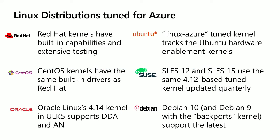Each of the distros has done work on their kernels. For example, while the Red Hat kernel may give you a version that seems like it's old, it's not old. Red Hat does a lot of work to backport all of the Hyper-V things, all of the other things into their kernel. So even though it says 3.10, all the latest enhancements from well beyond that have been integrated and are supported by Red Hat. Red Hat makes one kernel for everything, so they don't have any specialized kernels. On the Ubuntu side is kind of the opposite, where they have this hardware enablement stream of kernels, and there's a Linux Azure version of that that tracks along with it.